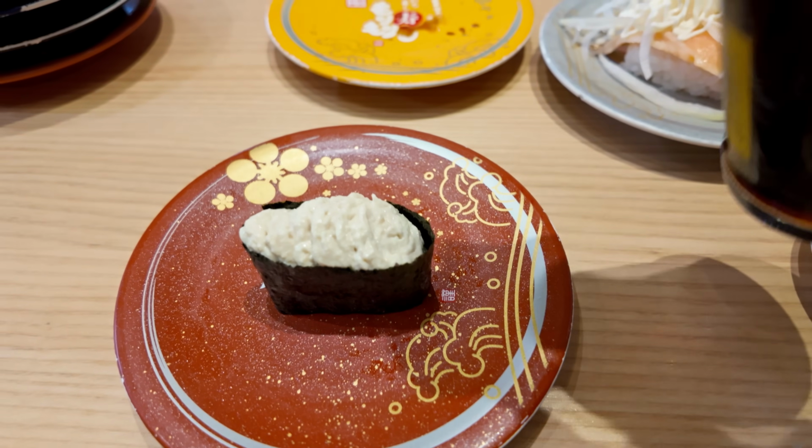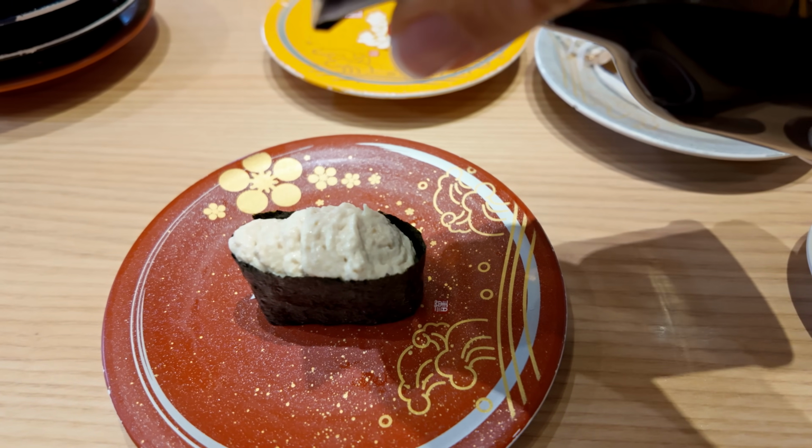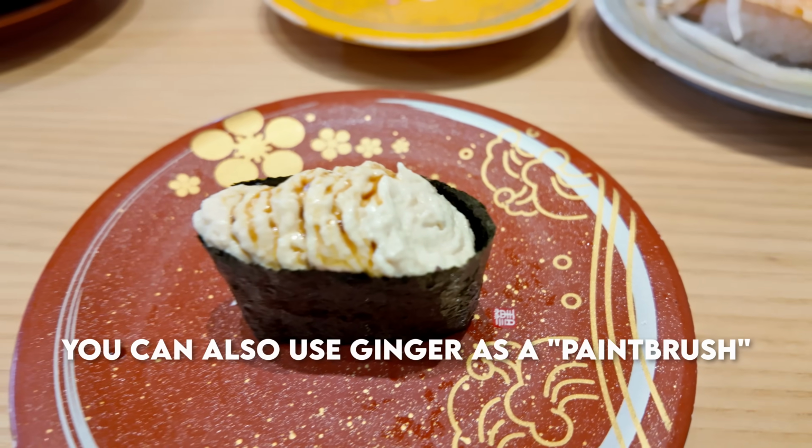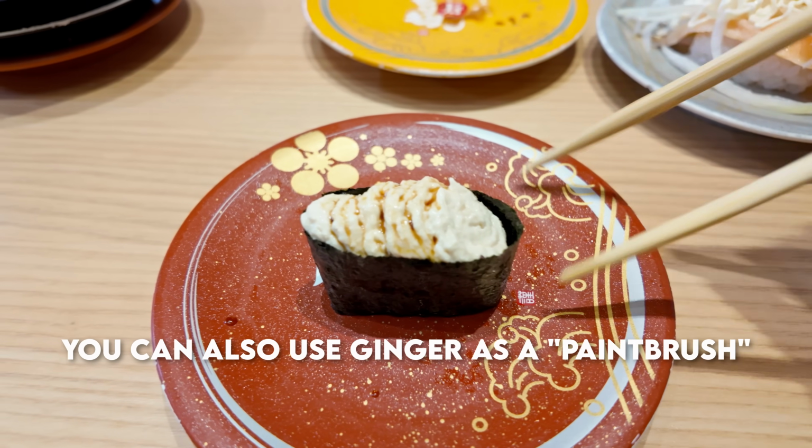So of course, instead of dipping these awkwardly into the soy sauce, you can just lightly pour soy sauce over the top of them, and don't be like me sometimes and really drown your battleship.